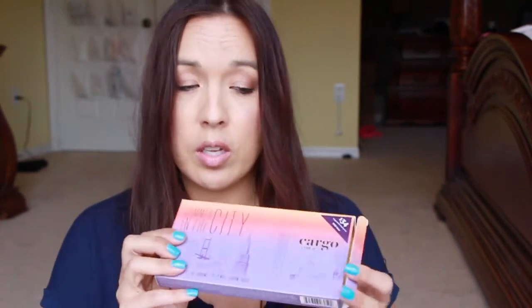I can't remember, I had a 20% off coupon code that I did use when I made my purchase. So I can't remember exactly how much everything came out to be, but I just used strictly Birchbox points that I had. So this one here, it says the suggested retail price is $34 for this Cargo palette. It's Summer in the City. I think I saw this on Tati Glam Life Guru. I think she had this on her channel that she did a review on it, if I'm not mistaken.